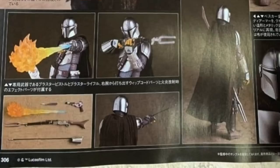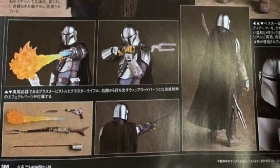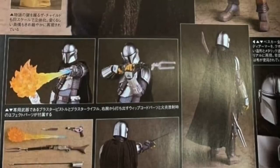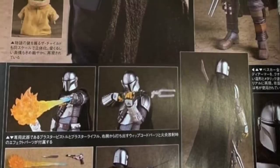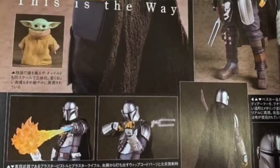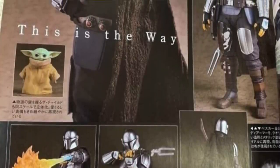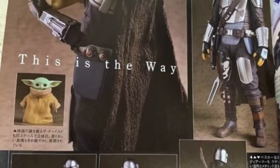And then the last bit of news I have for you guys is on the Star Wars front. Some magazine scans have hit the internet, giving us our first look at the MAFEX Mandalorian figure. So this is based on the second armor that he wears in the series, the upgraded armor that's more shiny and silver. You've got the soft goods cape on the figure. It comes with a number of accessories, including a blaster, his rifle. You get a flamethrower effect that you can attach to his gauntlet. You get a gauntlet that has the grapple shooting out of it, which is cool.